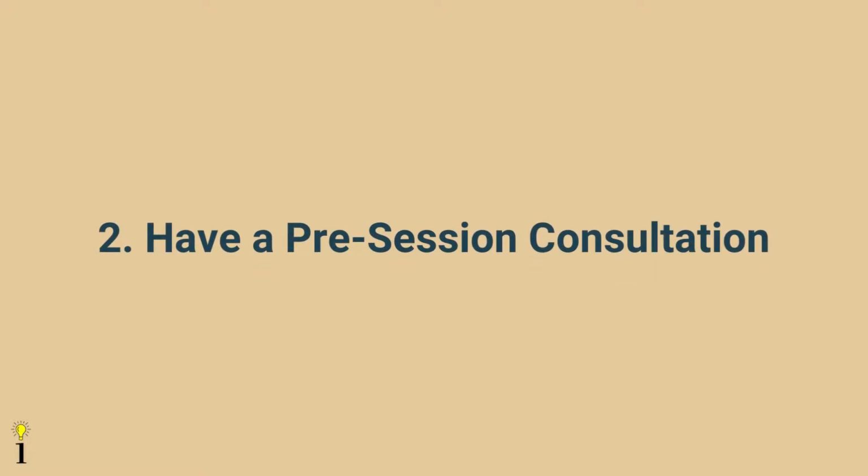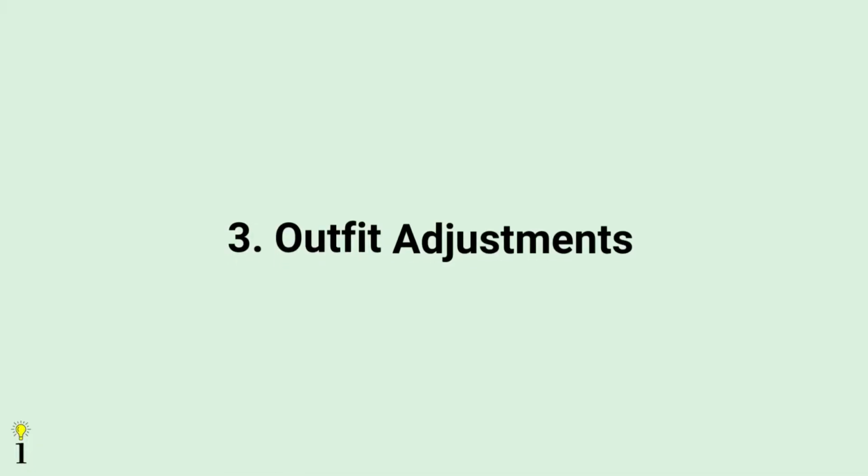Number 2. Have a pre-session consultation. Before the session begins, a consultation is necessary so you understand what the client is expecting in terms of deliverables, looks, and overall vision. For example, do they want a headshot that conveys happiness, or one that is a bit more moody?